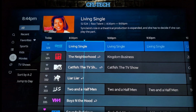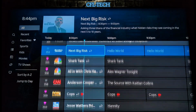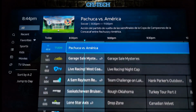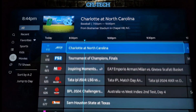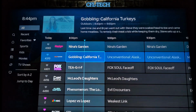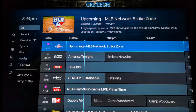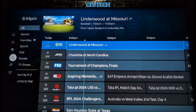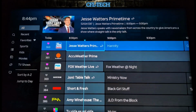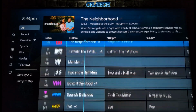So let's go down a bit here and see what the guide looks like and how it scrolls. Now these are the channels that are on the entertainment package that we discussed in the first portion of the video on the website for DirecTV Stream. As you can see, it moves rather smoothly on the Roku device, so no real hiccups. That's an important feature, because it could be rather frustrating if it's jittery and slow and you can't get to the channel you want quickly. It does happen sometimes with any device, but this is a very nice scroll.